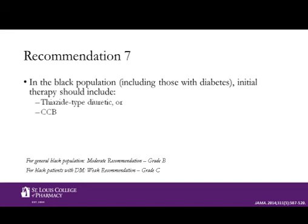This recommendation was really based on subgroup analysis from the ALLHAT trial, and these analyses showed that thiazide diuretics compared to ACE inhibitors resulted in decreased incidence of stroke, heart failure, and cardiovascular outcomes in the Black patient subgroup. Additionally, ACE inhibitors showed an increased incidence of stroke compared to calcium channel blockers in these subgroup analyses as well. Overall, ACE inhibitors were just shown to have a smaller effect on blood pressure compared to thiazides and calcium channel blockers. So for all of these reasons from the ALLHAT trial, it was determined that these should be the first 2 agents in the Black patient population.